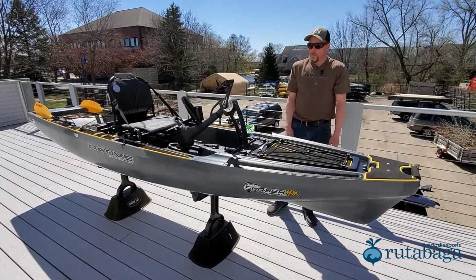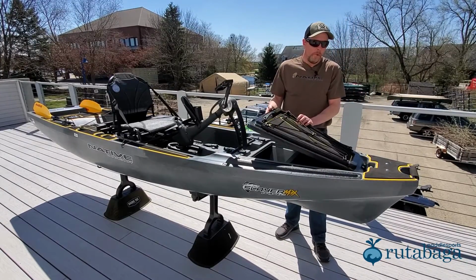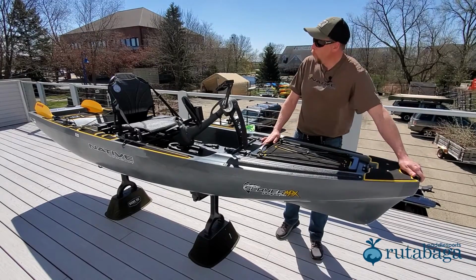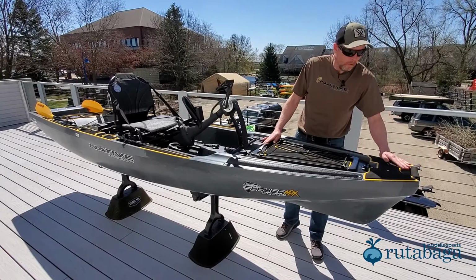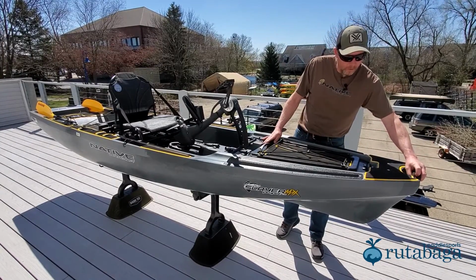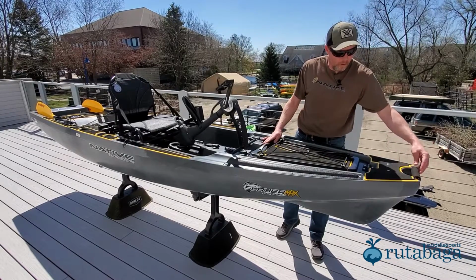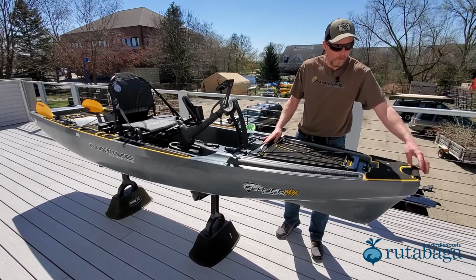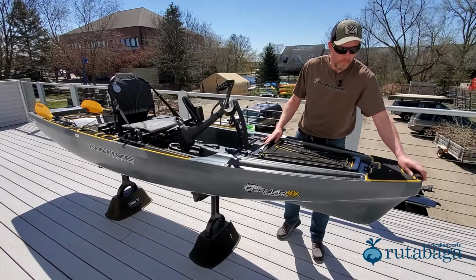Getting back to the Slayer 12 Propel Max. Starting at the bow, we'll just go from front to back. New bow and stern handles on these, very similar to what we've been doing on our Titan series. There's a foam cover over top of an accessory track, so should you want to attach anything off the bow using a standard size accessory track that'll accept a lot of the different T-nuts on the market, it's there for you to use.